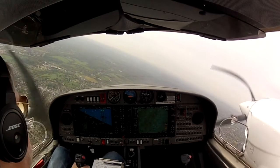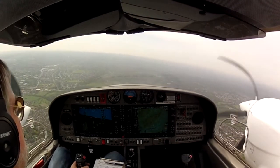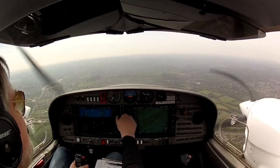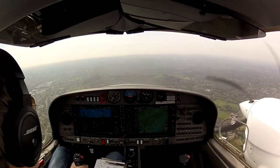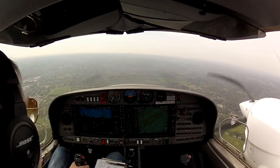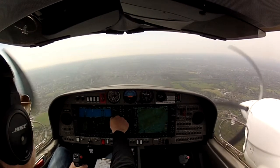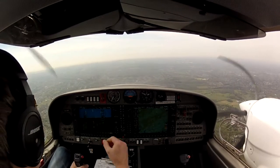Radar, Sierra India Romeo established on the localizer, 21. Sierra India Romeo, thank you. Nothing seen to affect your approach. Radar service terminates. Contact Biggin Hill, 129.4, bye. 129.4, Sierra India Romeo, thanks a lot, bye-bye. Biggin approach, Sierra India Romeo, established on the localizer for 21. India Romeo, good afternoon, continue descent with the ILS runway 21, the QNH 1019, are you number 1? Continue approach with the glide slope, QNH 1019. Sierra India Romeo is clear to land, 21, surface wind 250 degrees 10 knots. Clear to land, 21, Sierra India Romeo.